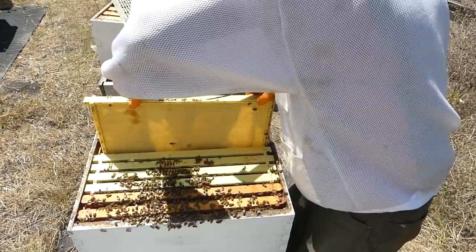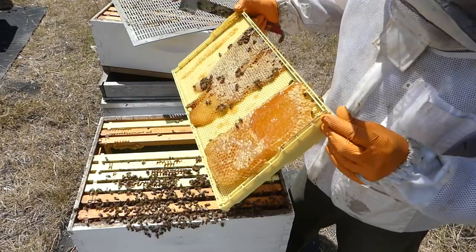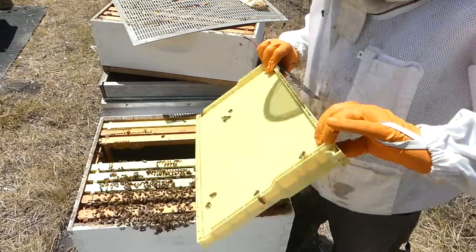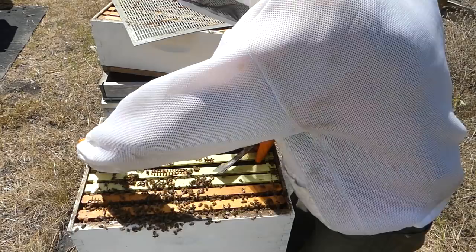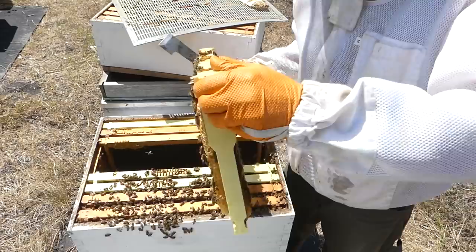Well, that one actually had a lot of honey on it. I just dripped honey. Look at that. They built that out real fat. Actually, they built it up off the foundation. That's interesting. So that one's empty. The one next to it is very full, as far as big fat honeycomb. Big fat honeycomb on that side. Looks like they're putting honey in on this side as well.